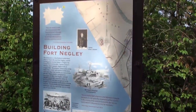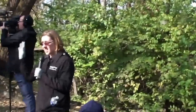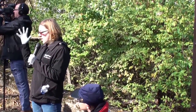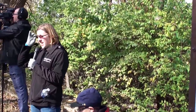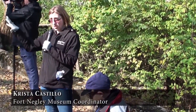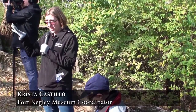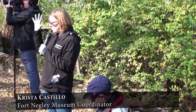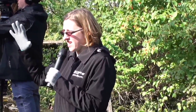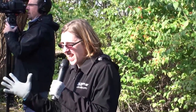It is a ruin. It's interpreted as a ruin. That decision was made by Metro Parks 20 or 30 years ago. It is on the National Register of Historic Places for the Civil War construction and for the WPA construction. We're really not sure where the WPA construction starts, where the Civil War section ends. It's kind of hard to tell.